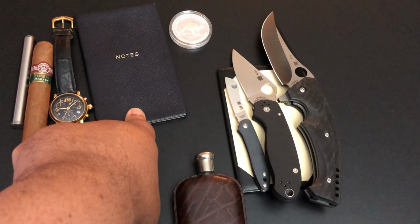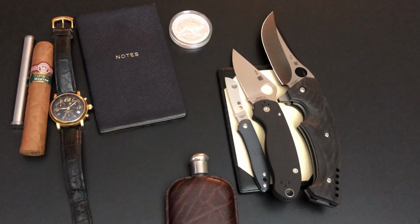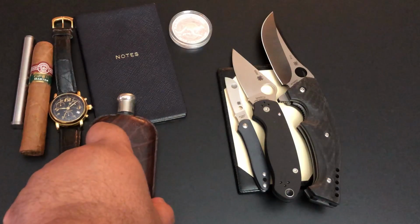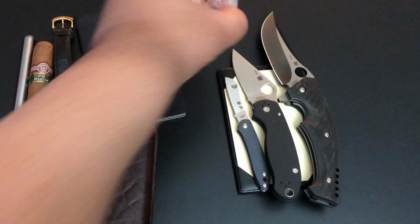Notepad from Smythson. It's a wonderful leather notepad. You know, I actually have two notepads here. Oh, I know why, I wanted to use this as my small wallet. But I actually have two notepads. My mind has been on other things. I apologize for that. Just been a little weird over the past 24 hours or so. I'm drinking some whiskey because I need whiskey.